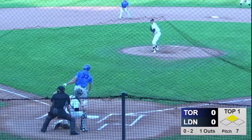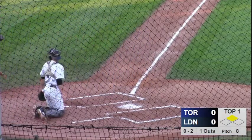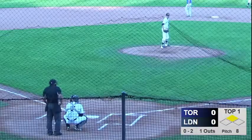0-2 count, lots to work with here for Robert Doyle. Leg kick and delivery. This one swung on, fouled back. Riley stays alive at the plate. Bit of an emergency hack there from Sean Riley on a breaking ball. He was able to fight it off and stay alive, so now he gets another chance here. Still down 0-2 in the count, though.